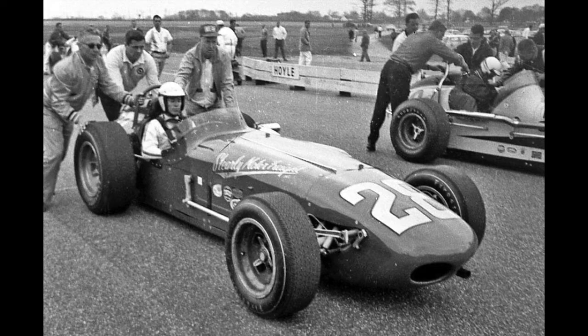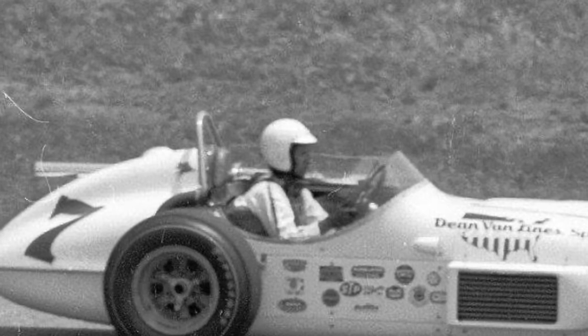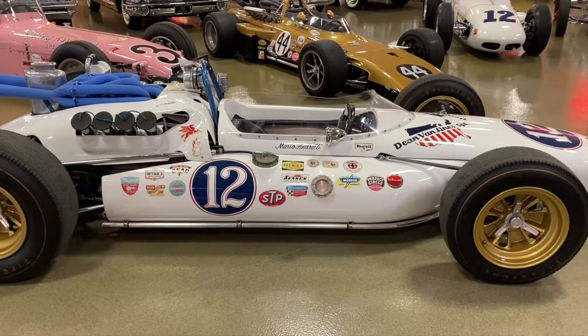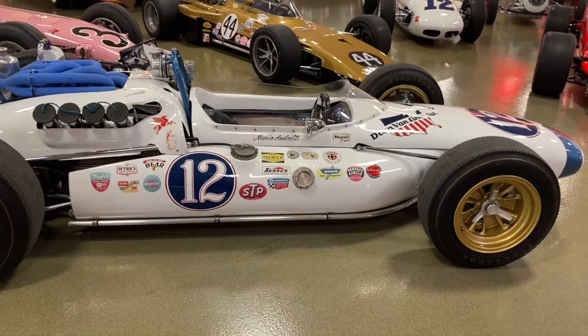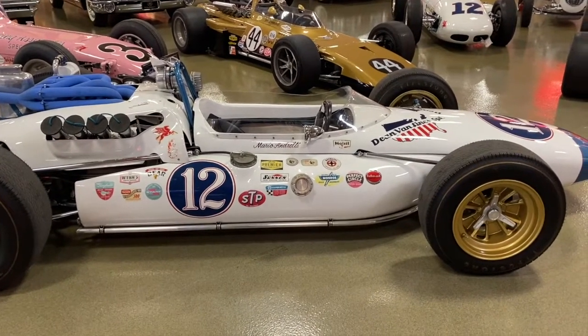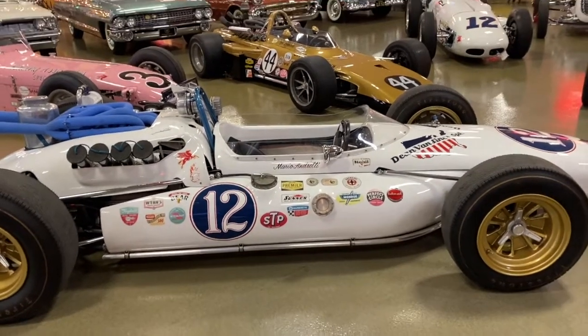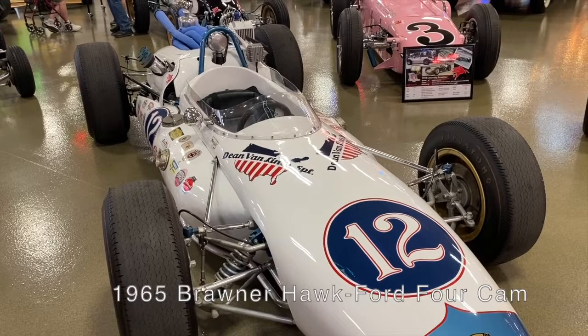and then later was hired by Brawner to drive the Dean Van Lines Roadster, and had several impressive finishes, including Milwaukee at the Tony Bettenhausen 200. At the beginning of 65, he actually ran the Roadster before Indianapolis at Phoenix and Trenton. This is pretty much where it all started for Mario Andretti.